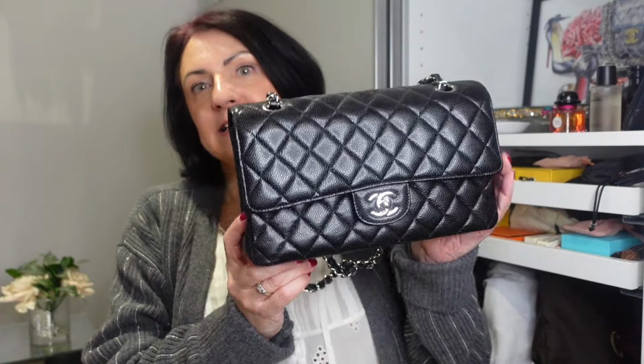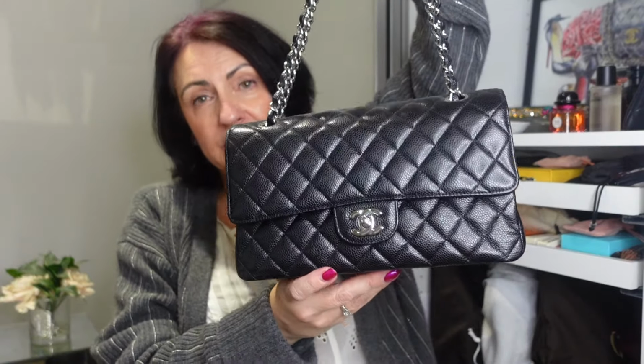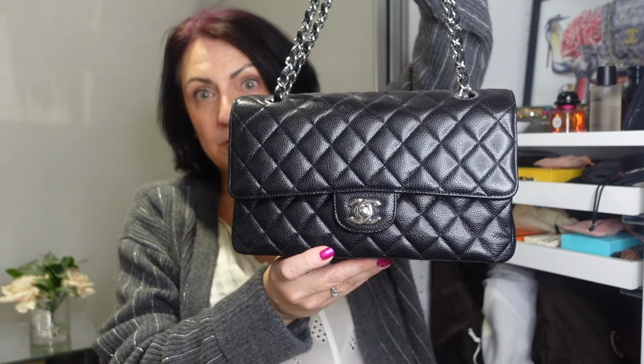Well, what I felt at the time was I did get the one I was saving for. Oh, it's got some fabric there. Let's get that out of the way. I got the classic flap. This is my medium classic flap. Black caviar again with silver hardware.